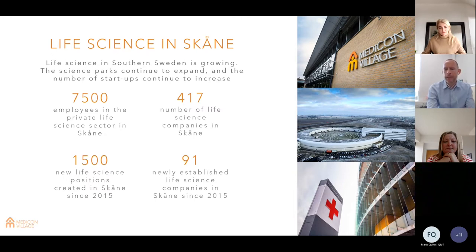And then it's a lot of biotech companies as well. And as you can see on this slide, the development for the life science sector in Skåne has been very positive over the last, let's say, seven years, something like that. We have increased the number of companies with about 100 new companies. We have seen a rapid growth in terms of employment.